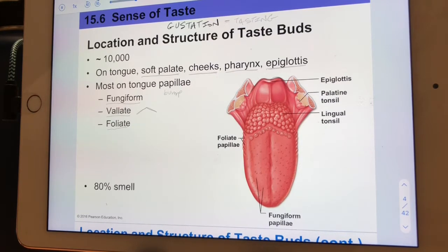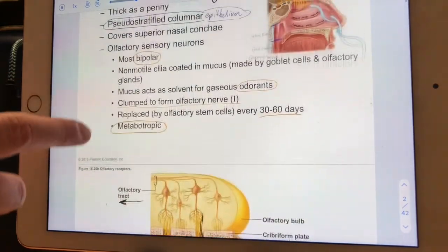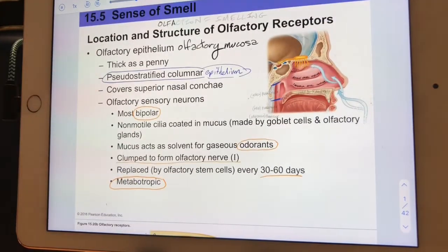Gustation would be the actual act of tasting something, just as, I just backed up for a hot second to slide two, olfaction would be the act of smelling something.